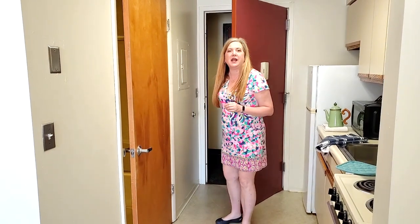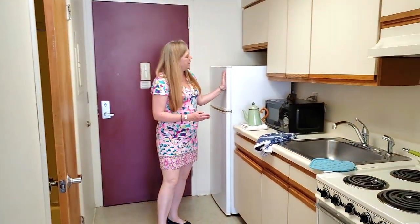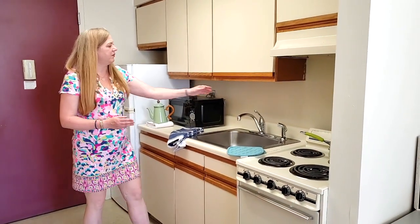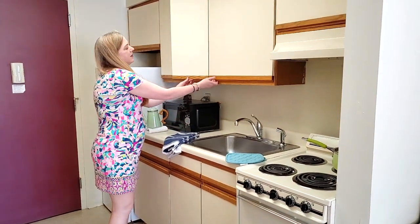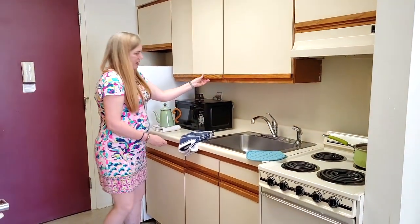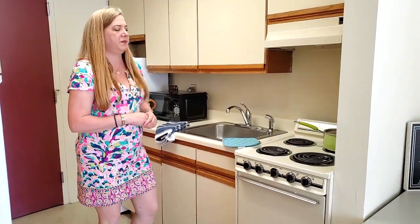to Collegetown Court at studio apartment number 309. We have this model available on floors 3, 4, and 5. We enter into the kitchen. We have a refrigerator, microwave, sink, cabinets, drawer, and stove and oven.